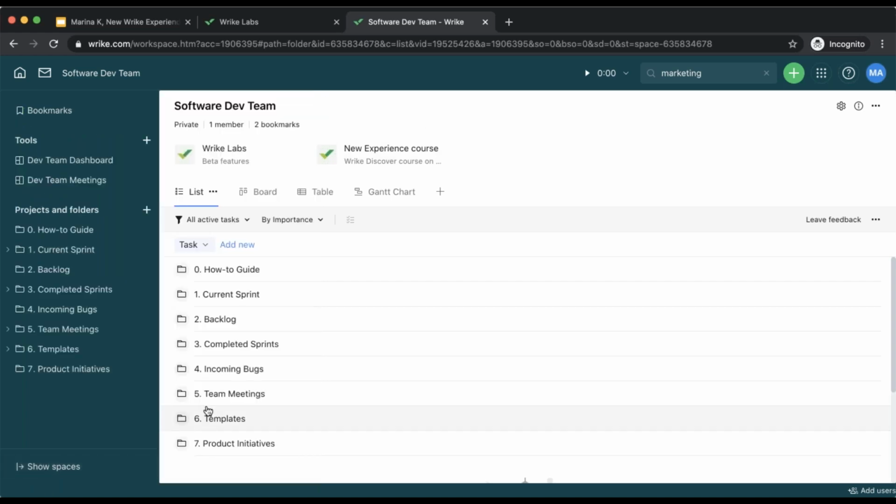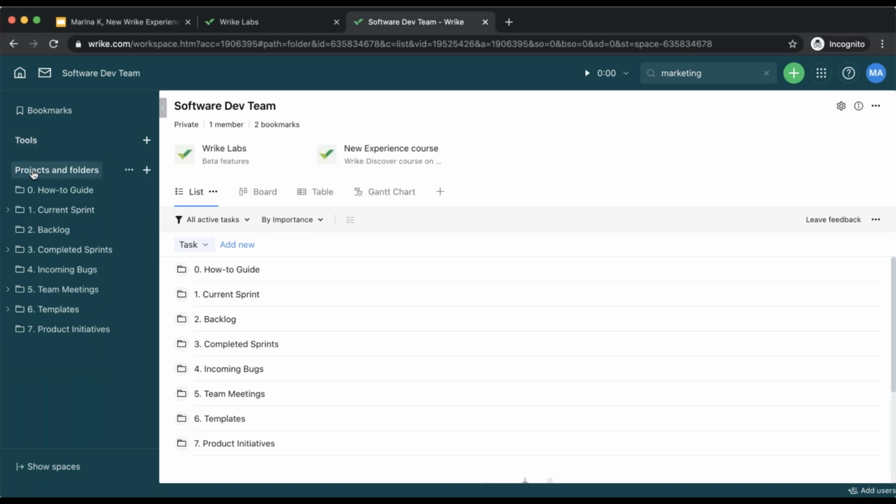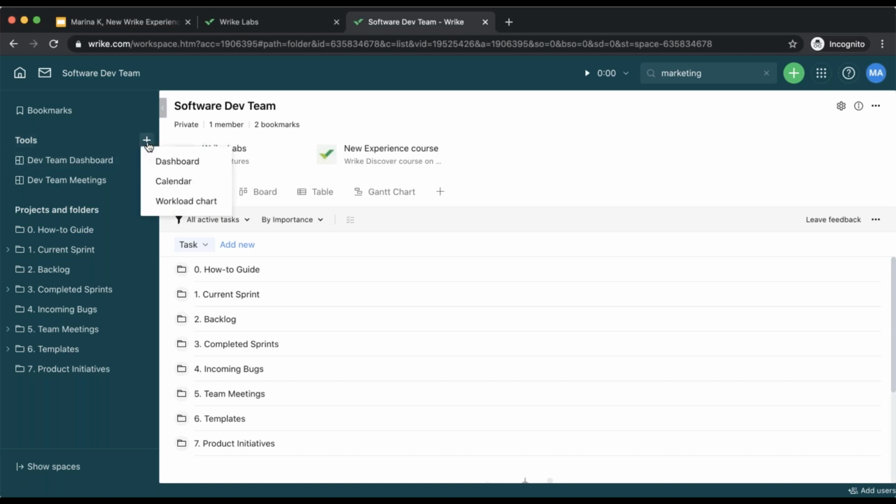Now, let's talk about another new feature in this new navigation, and it's called Tools in Spaces. If you look at the left-hand side, you'll see the Tools section. By the way, if you click on Tools or Projects and Folders, you can always collapse those items. Now, certain work tools can be created and accessible at the space level. This goes for dashboards, calendars, and workload charts, if it's applicable for your use case, if you have Wrike Resource or you are on a Wrike Professional Services plan.